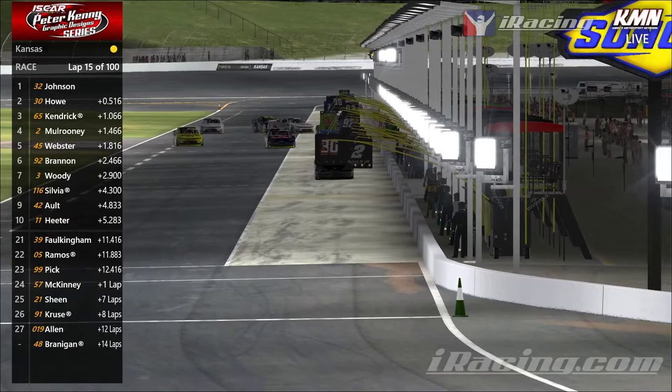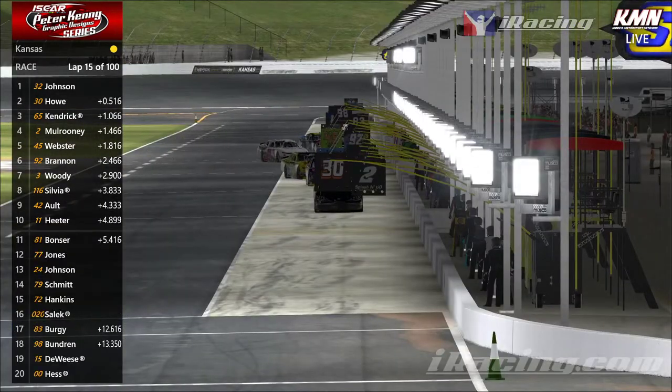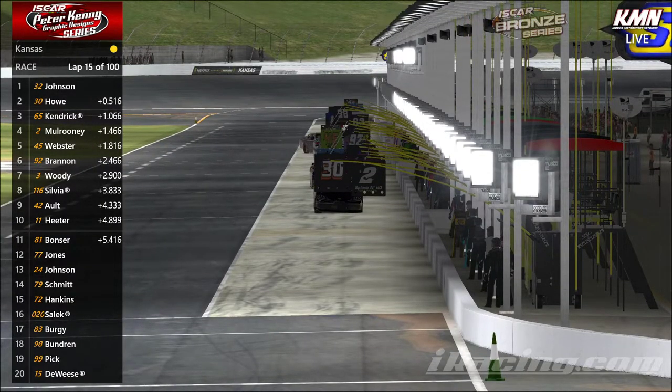And everybody, it looks like we're splitting the field halfway. But again, we didn't log as many laps.